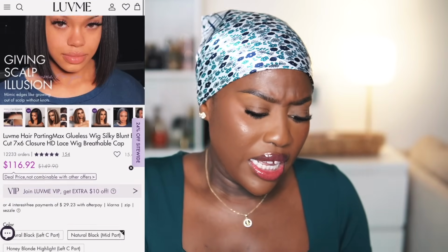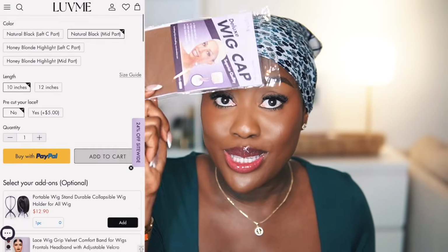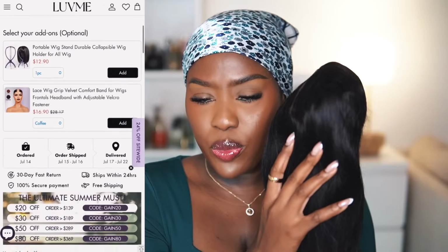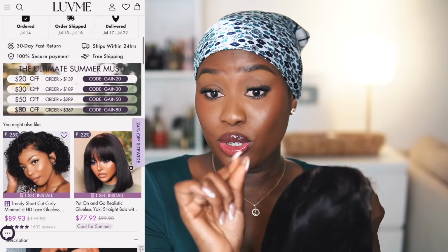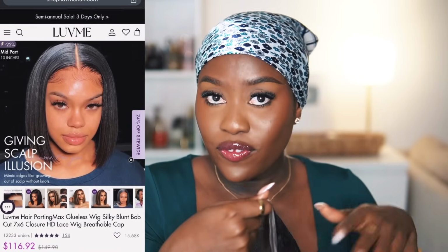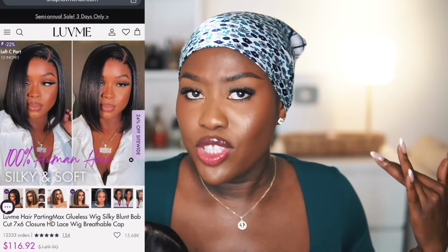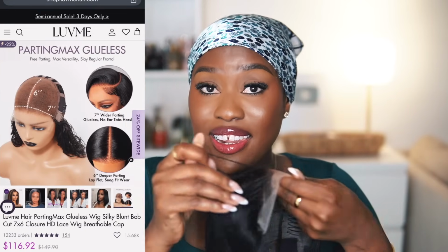Today's wig is a bob wig, and for the summer I usually have a new bob wig. This wig is probably the fastest wig I've had to install in a very long time because there was literally no installation. I believe it's a 10-inch or 12-inch, but I'll have the exact details linked below. It has their 7x6 lace, which gives the illusion of a frontal. If you like to wear the wig like a frontal, you definitely can with this particular wig.